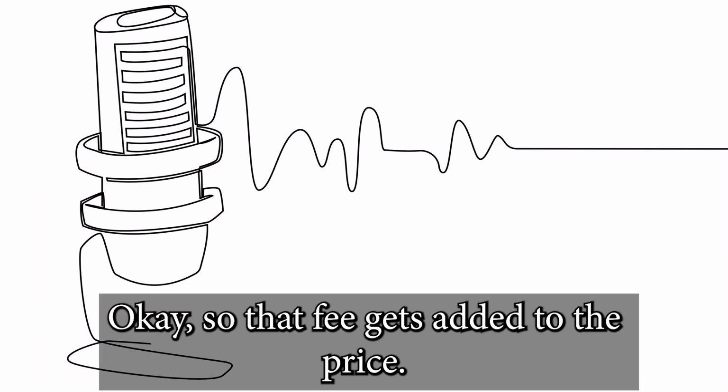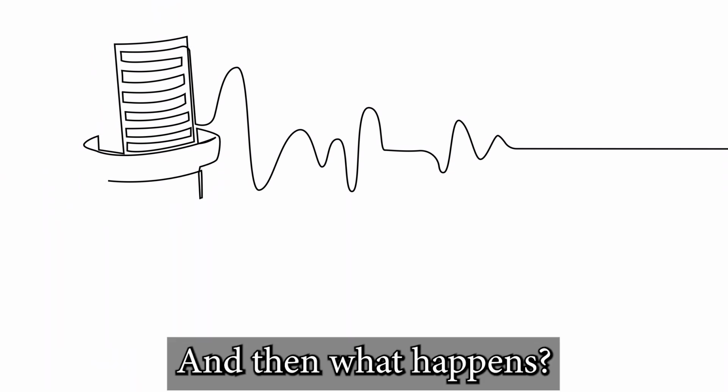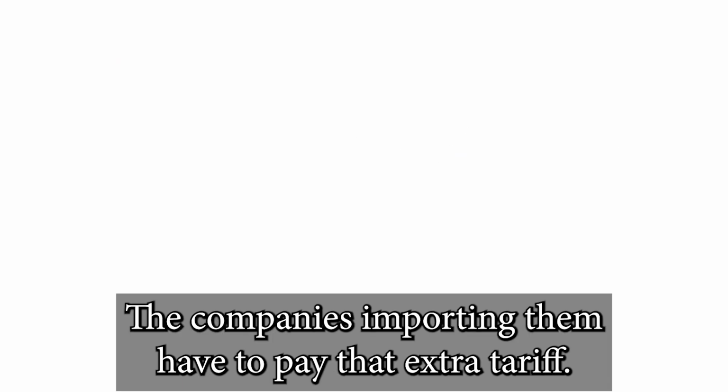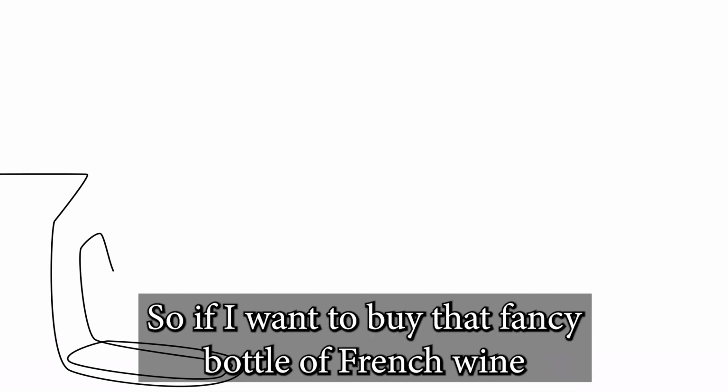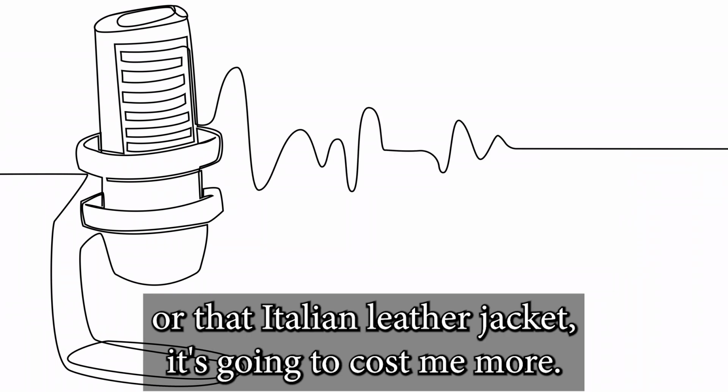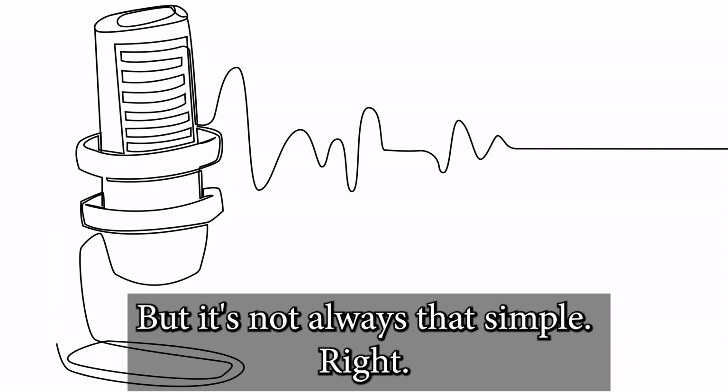Okay, so that fee gets added to the price, and then what happens? Well, often the price of those imported things goes up. The companies importing them have to pay that extra tariff, and then they usually pass that cost on to you, the consumer. Right, makes sense. So if I want to buy that fancy bottle of French wine or that Italian leather jacket, it's going to cost me more, but it's not always that simple, right?